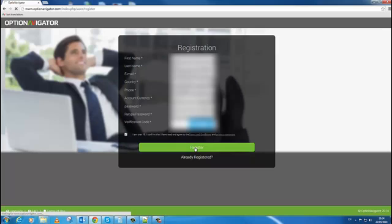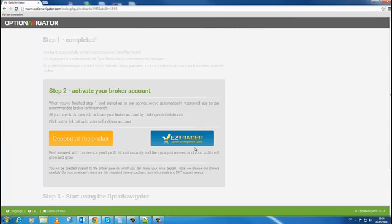Okay, so once I clicked register, the OptioNavigator automatically created my account. You can see that they recommend a broker to use with their system. This month, the recommended broker is EasyTrader. It is worth mentioning here that it's important to always use a reputed and established broker. This means that you will know your money and details are safe, and most importantly, that you can easily withdraw all the profits you make.